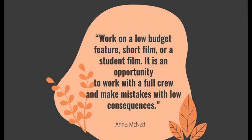So work on a low budget feature, short film, or student film. It is an opportunity to work with a full crew and make mistakes with low consequences.